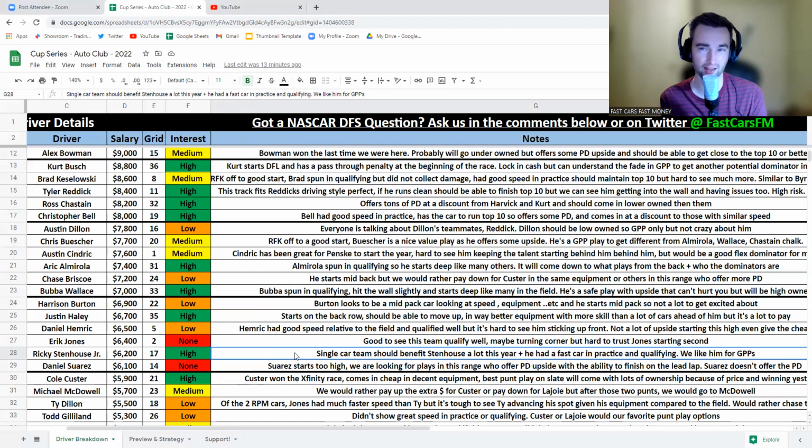I don't think Stenhouse is going to get a lot of ownership. And if you're playing GPPs, you have to find a way to get different from the field. This is going to be a really chalky slate. So I think Stenhouse is a good GPP option to get different from the field.